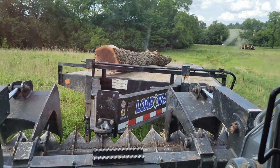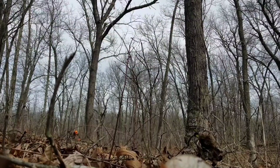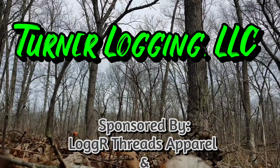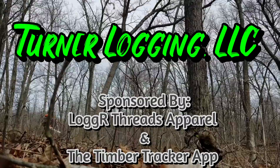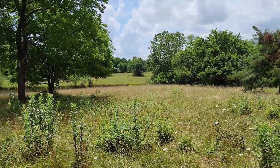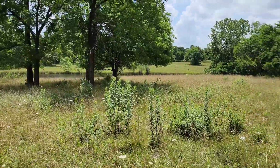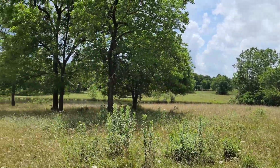When it's too wet to hook onto your trailer and get it out with the truck, you got to improvise. Late start to the day. We've been getting a lot of rain here the last 3 or 4 days in our area. Over here where we're working, I'm actually on a new job site today, getting ready to start cutting trees.